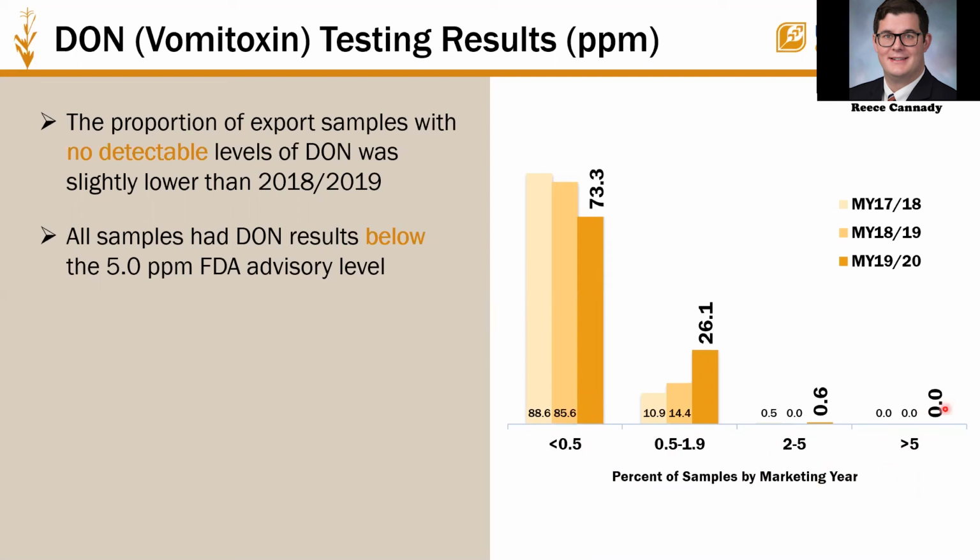And we didn't see any of our whole grain be over 5 parts per million upon export. So that's certainly promising news, shows that we can feed the whole grain that's coming out of the U.S. to animals with little concern. We saw a few samples come in at the 2 to 5. I believe that's one sample there that came in the 2 to 5 range. And then we had quite a few samples come in the 0.5 to 1.9 range.